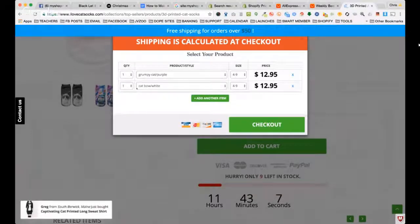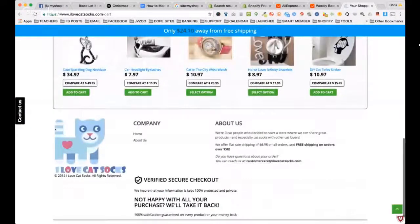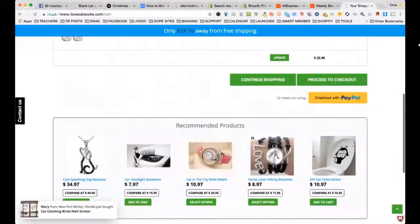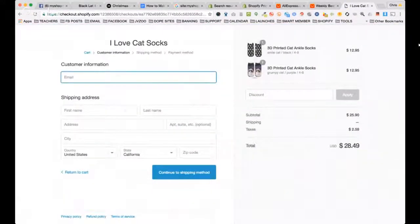Or they can add another item. They can choose, I also want that one. And just like that, they just double their order and then check out. Now they're in the shopping cart, and they can literally go in and start purchasing. Continue shopping or proceed to checkout. Or check out using PayPal. Imagine that this is your site. And remember this checkout system just like this. Imagine this is your site. Someone just that easily can come on and could buy cat socks, just like this, for $28. So literally, these cat socks didn't ship.